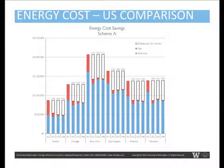If you're looking at energy cost savings, it's a different result, because the cost of electricity in New York is really expensive, and you guys know that. So having more gas is ultimately less expensive. So if you're looking at LEED, for example, you would be looking at energy costs, not pure energy reduction.